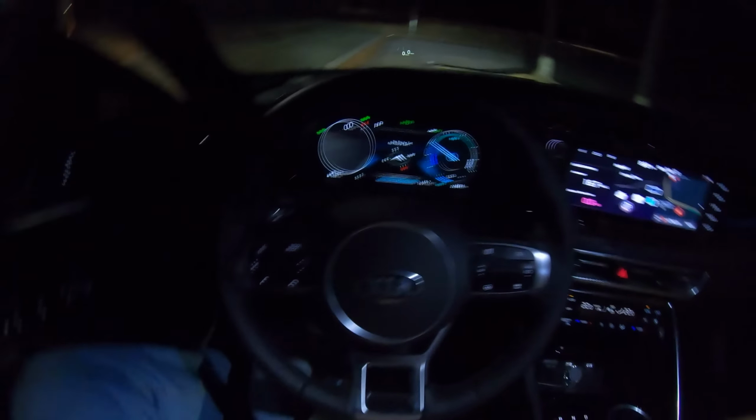Okay, let me show you the car from inside, and there's also a blinker. This reminds me a little of the Kia, what do you call it? Stinger. I'm forgetting lots of things, maybe because I'm in a bit of a rush here.